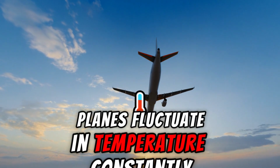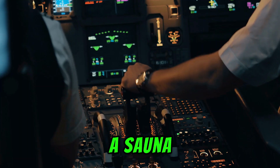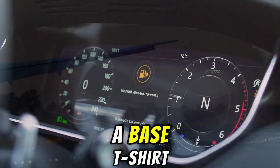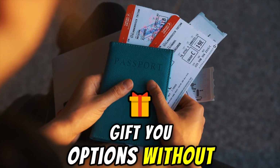Planes fluctuate in temperature constantly, and you never know if the cabin will feel like a fridge or a sauna. So go with layered clothing you can add or peel off easily. A base t-shirt, a lightweight crewneck, and a breathable outer jacket give you options without adding bulk.